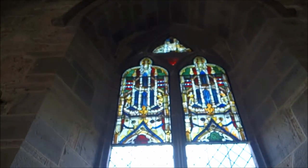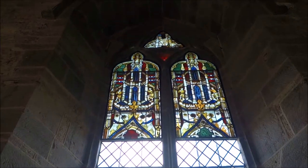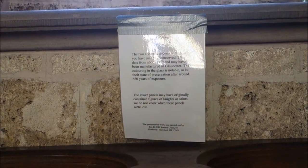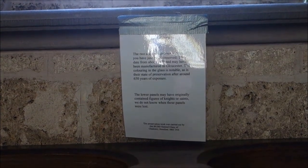The two ancient windows in front of you have just been conserved. They date from about 1350. So these here? Yeah. 1350. Wow. And may have been manufactured in Gloucester. The colouring in the glass is notable, as is their state of preservation, after around 650 years of exposure.